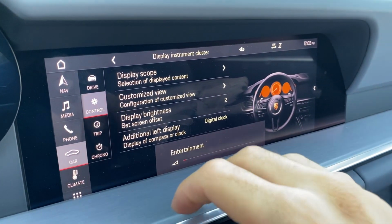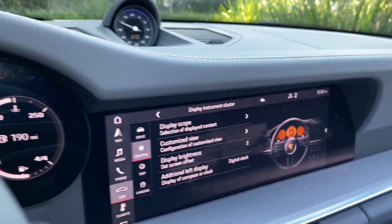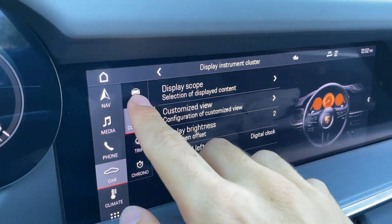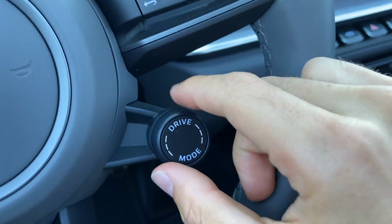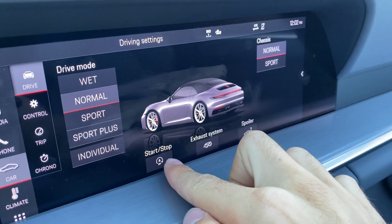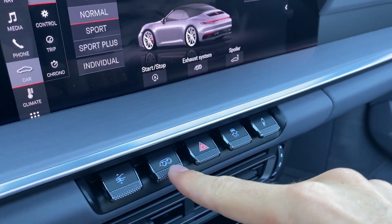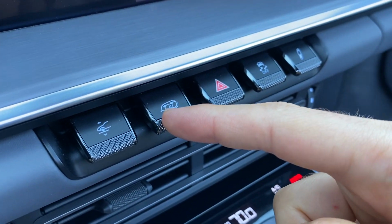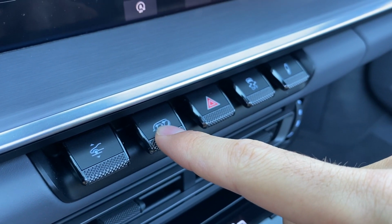Under your car settings, you have some controls to adjust the gauge clusters. Then under your drive setting, duplication of all your drive modes that you can get to by cranking on that knob or going in here. Start stop system, you can turn that on or off. Exhaust system, turn that on or off, louder or not, but there's also a toggle here with a knurled finish. That just feels better to control it via that.